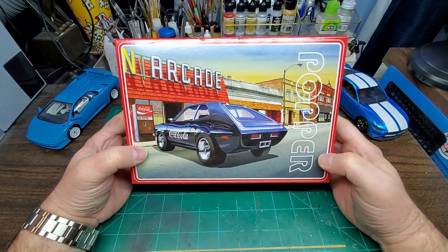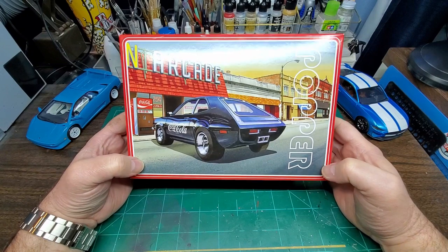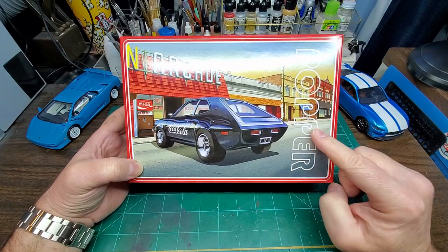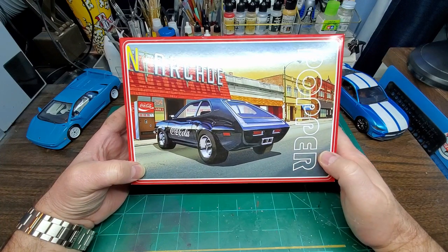Today, we are going to be building the Ford Pinto. This is a re-release through Round 2 of the AMT kit. I got this kit over the holidays, and I've been looking forward to building it.